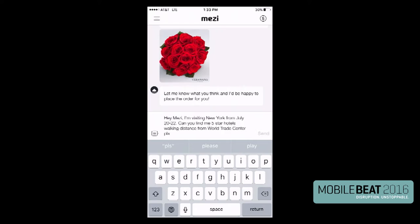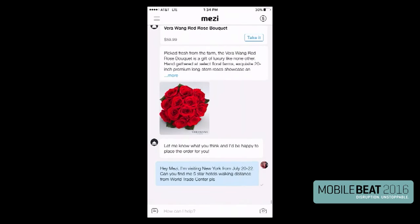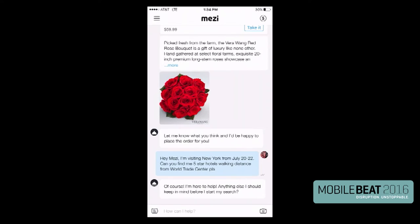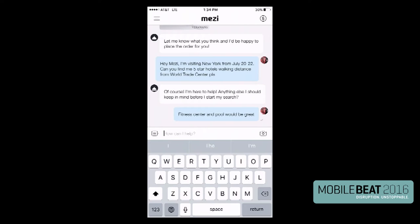So as you can see, Snehal sent a request to Mezi, telling Mezi in a very natural way that I'm visiting New York from July 20 to 22, and I would like a five-star hotel that is walking distance from the World Trade Center. Mezi immediately processed the request and asked Snehal if he had any special preferences for the hotel that we are looking for. Snehal said that he would like a fitness center and a pool.